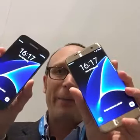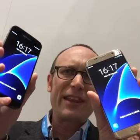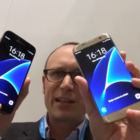How's the battery life? Okay, so these guys do have bigger batteries than the S6 did. There's, I believe, a 3,000 milliamp hour battery and a 3600 in here. They also have dual format wireless charging, so they'll work with pretty much any wireless charging pad, and they have fast charging. Can I say exactly how many hours the battery life is? Not generally until we test it.